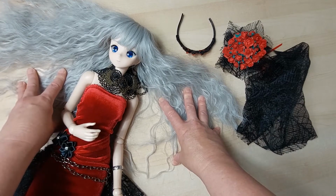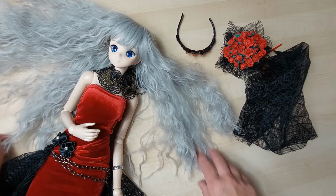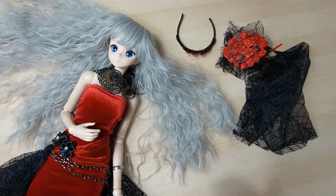Right, so I mentioned the wig. This is just an eBay find. It's not the greatest wig in the world. You can feel it's a little bit rough. It works great for doll cosplay, things like this. I've not really put many photos on, but I've done a little bit because my family do cosplay.